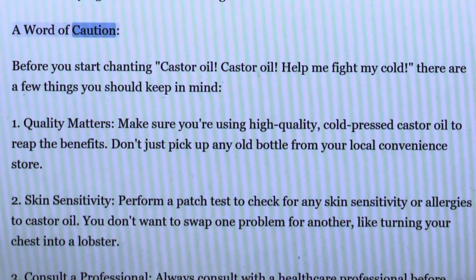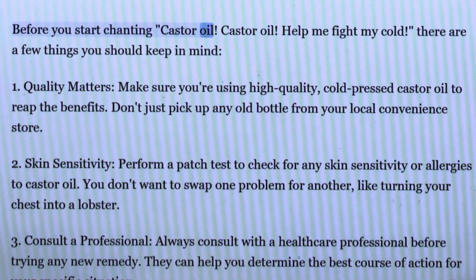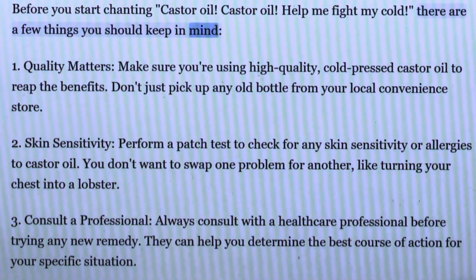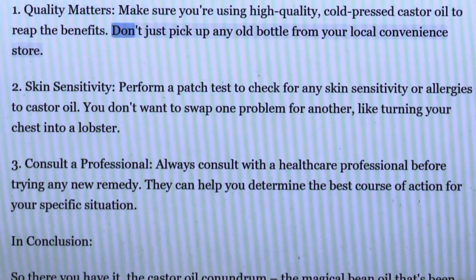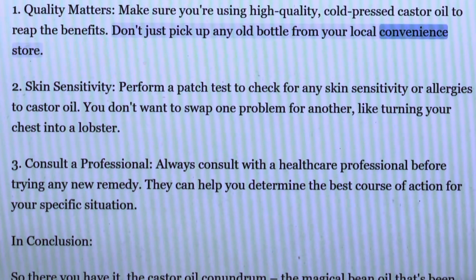A word of caution. Before you start chanting, "Castor oil, help me fight my cold," there are a few things you should keep in mind. 1. Quality matters. Make sure you're using high-quality, cold-pressed castor oil to reap the benefits. Don't just pick up any old bottle from your local convenience store.